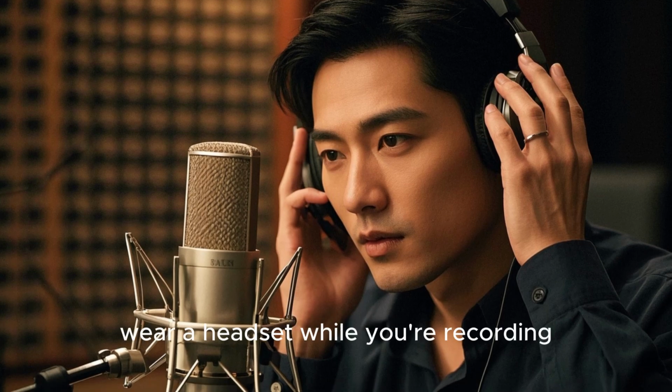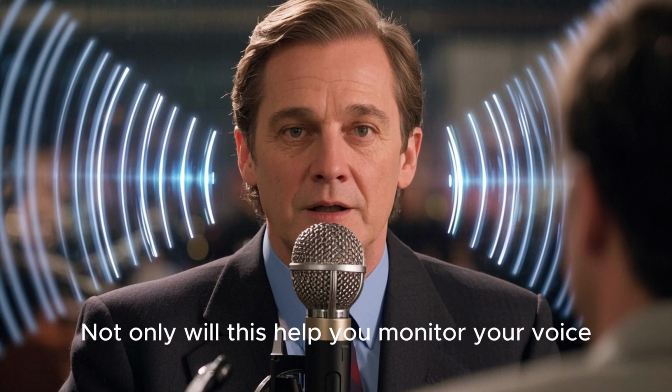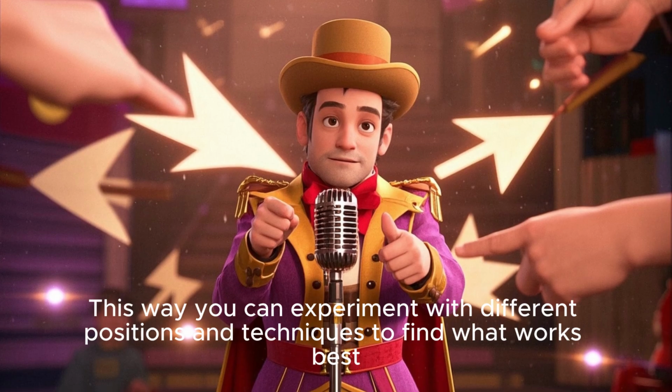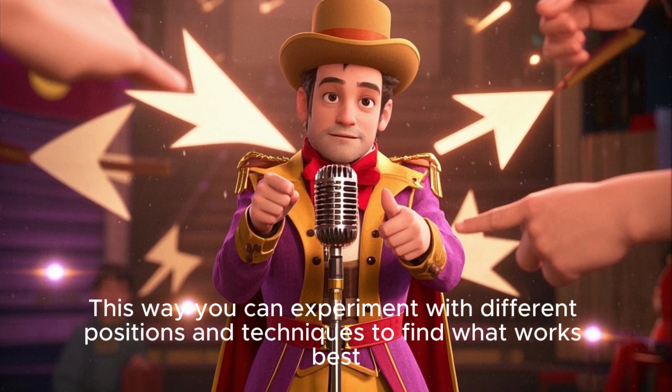And finally, wear a headset while you're recording. Not only will this help you monitor your voice, but it'll also give you an indication of what your voice is doing in the space. This way, you can experiment with different positions and techniques to find what works best.